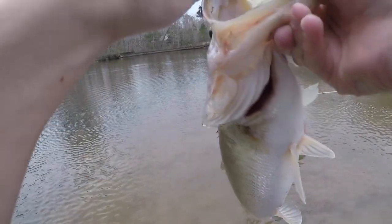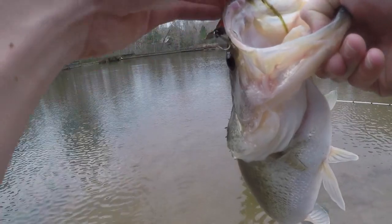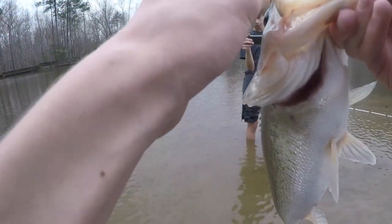Two in the front or something. I low-key thought it was like a... what do you think, Mason? I thought it was like a 1. Yeah, the way it hit it. Exactly.